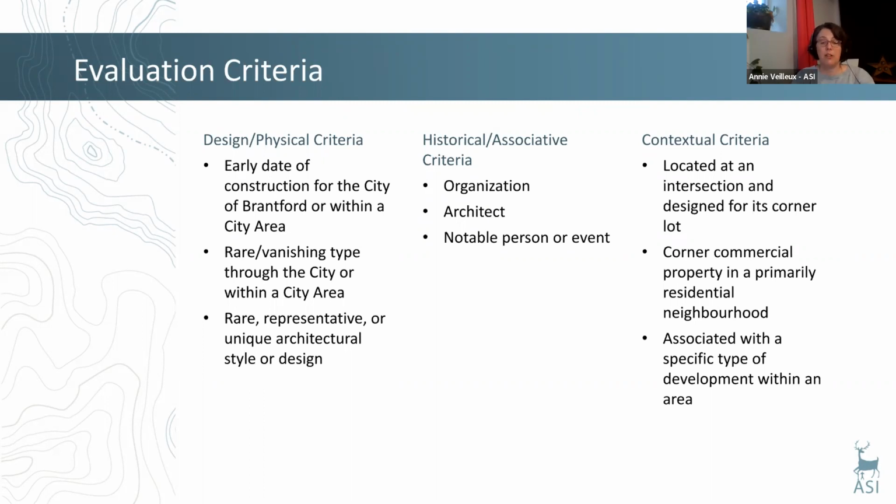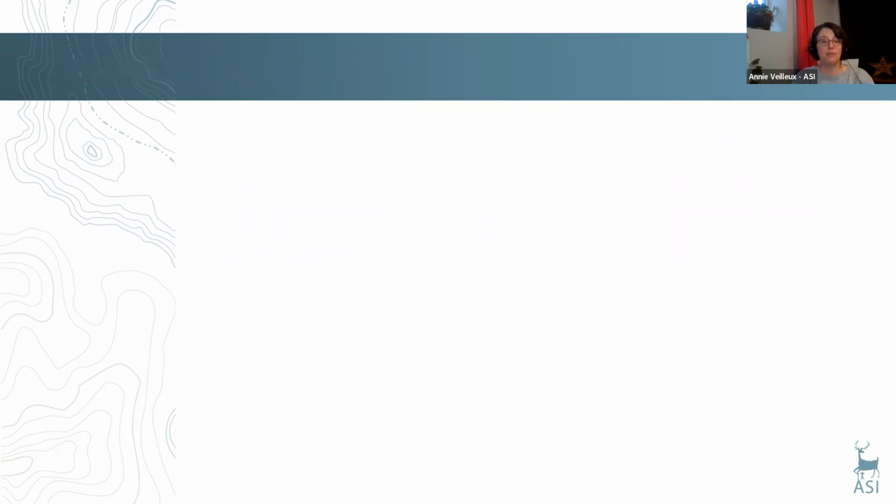Design or physical criteria looked at whether a property has an early date of construction for the city or for the city area, whether it is a rare or vanishing type, and whether it is a rare, representative, or unique style or design. Historical or associative value considered whether the property was associated with a significant organization, architect, or notable person or event. Contextual value considered whether the property was located at an intersection and designed for its corner lot, whether it was commercial property within a primarily residential neighborhood, and whether it was associated with a specific type of development within an area. Next slide.